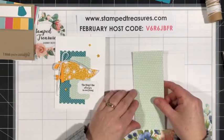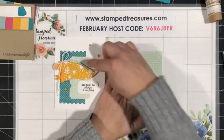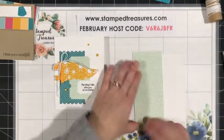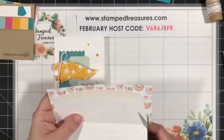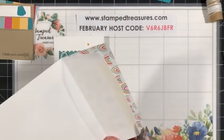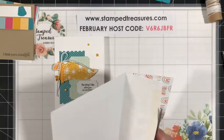There are a couple stamps that do give you some outline images. I believe this is one of them. I think these two give you a little bit of outline detail, but you could always go back and just use a black marker or a colored marker and add those details in if you wanted to, right? But like I said, the stamp set is not really sports related apart from that one greeting in there that makes a reference to baseball.